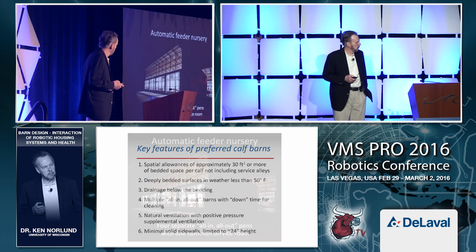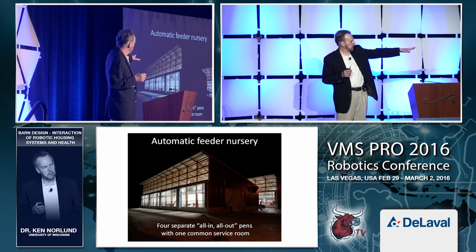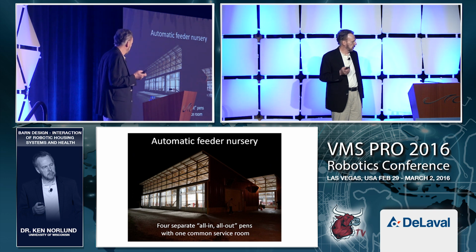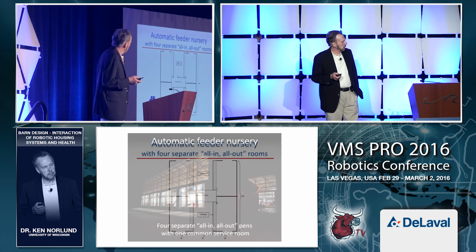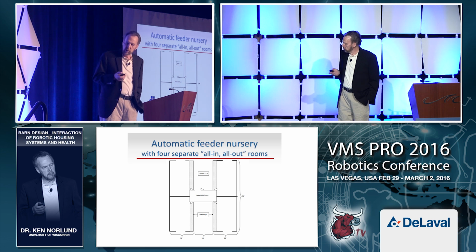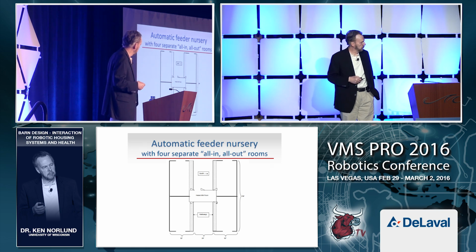Okay. So here's a picture of an automatic feeder barn. There are actually 4 rooms. You can see 2 rooms here on this left side and the third room on the far side. And a common service room. It's an H-shaped barn like this. Again, there's 1 service room serving all 4 rooms. On each pair, they're completely separated rooms in the middle.